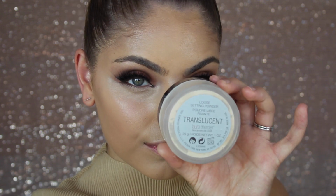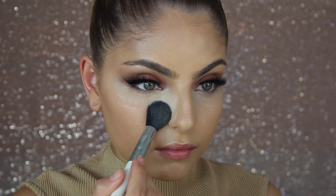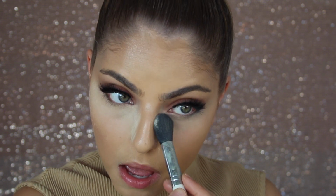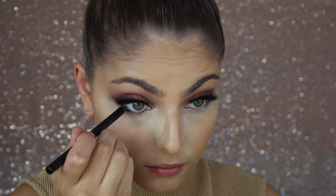And it's time to set those under eyes in place with my Laura Mercier translucent powder. I'm just taking a little bit of that on a highlighter brush and applying this underneath my eyes, leaving the powder there to bake. I'm only applying this to my under eyes and also the sides of my nose and nowhere else. Eyes look so possessed here, it's creepy AF, so I do apologize.